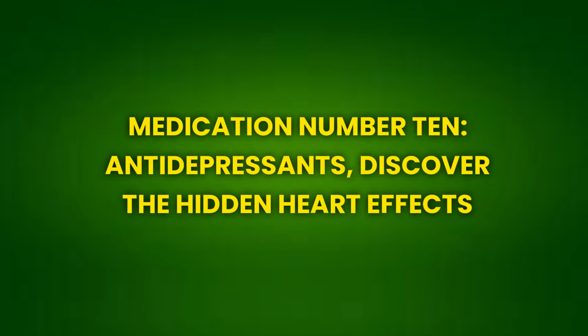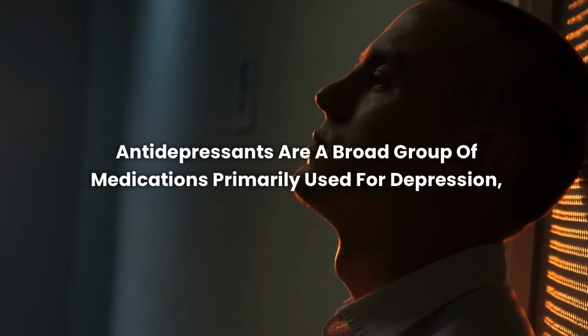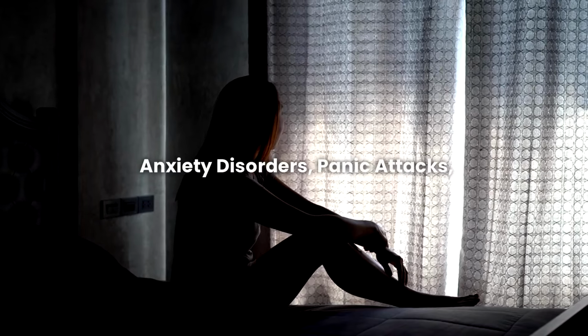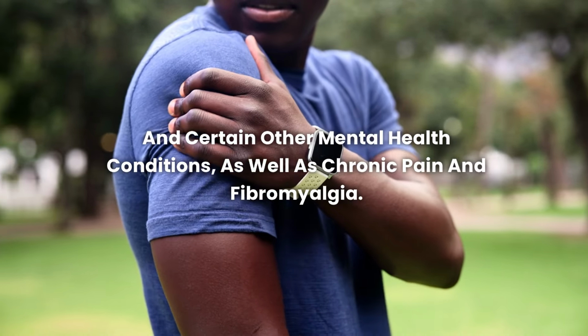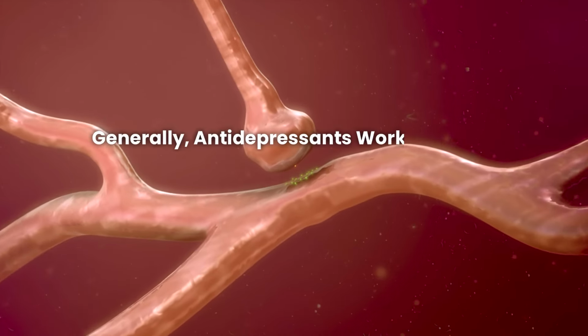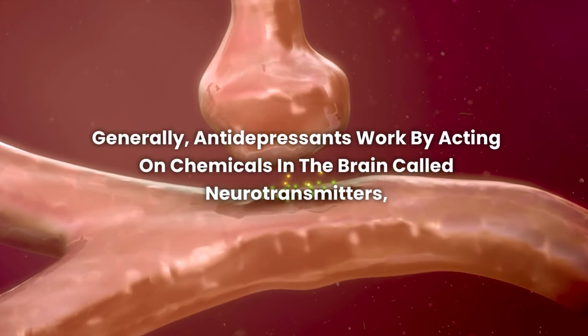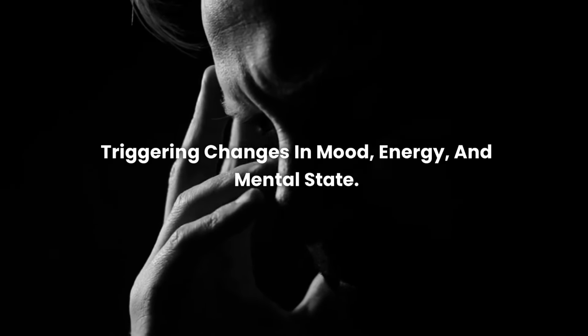Medication number 10. Antidepressants. Discover the hidden heart effects. Antidepressants are a broad group of medications primarily used for depression, anxiety disorders, panic attacks, and certain other mental health conditions, as well as chronic pain and fibromyalgia. Generally, antidepressants work by acting on chemicals in the brain called neurotransmitters, which change the transmission of signals through neurons in specific areas of the central nervous system, triggering changes in mood, energy, and mental state.